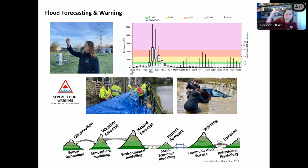And then there's the highest level, which is there is danger to life. This is a severe event. You need to evacuate. You need to put your flood plans into place. So we often see these 3 levels.